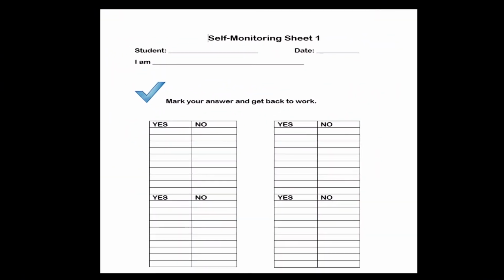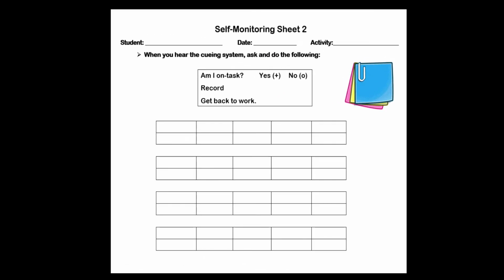Looking at some sample forms, here's a sample form for I am on task. And basically the student would self-monitor and think and process, I am on task, yes, or they would check no. And then when they do that, check that, then get back to work. Here's another example of a self-monitoring sheet that stated, I am on task, and then record and get back to work. So they would check that.